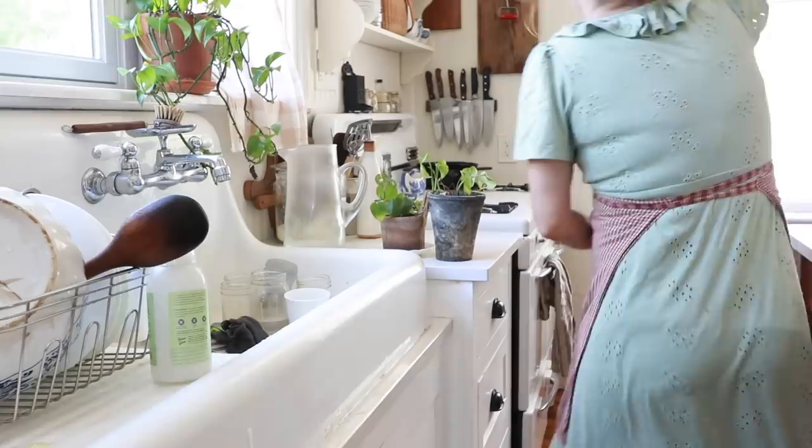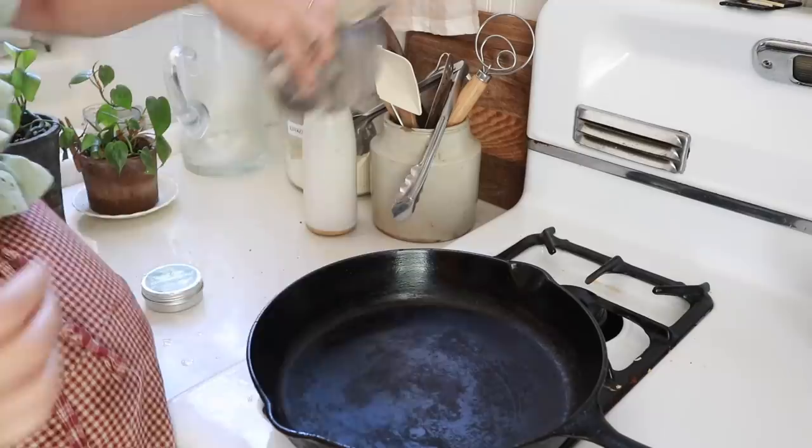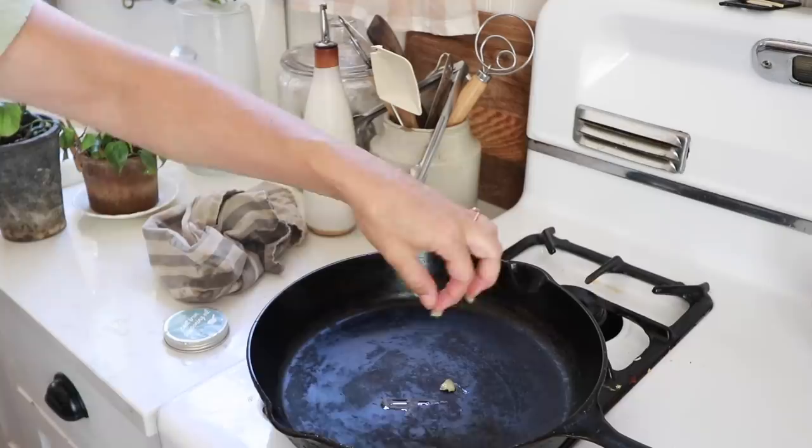After I clean a cast iron skillet, I like to get it really hot over the flames in order to make sure it's dry before stacking it with the other skillets. And I usually will go on with some kind of seasoning oil or oil, just wipe it down and then stack them up.